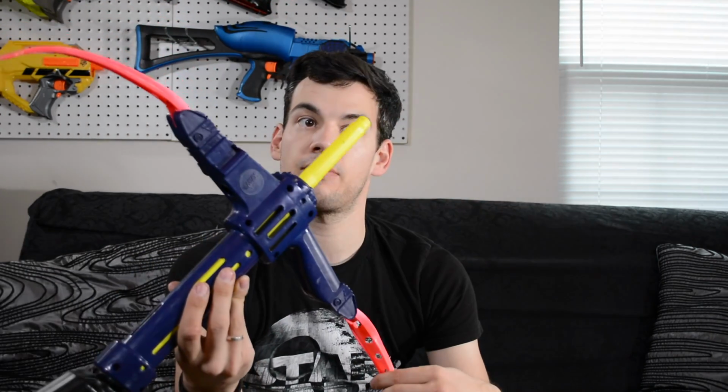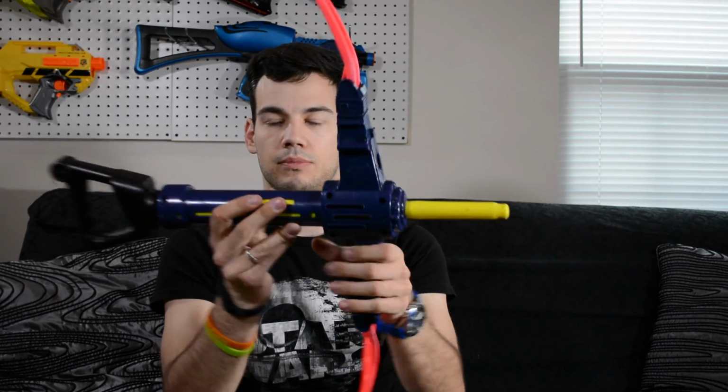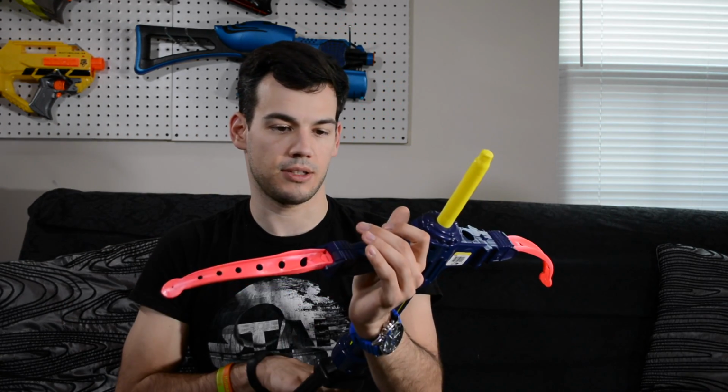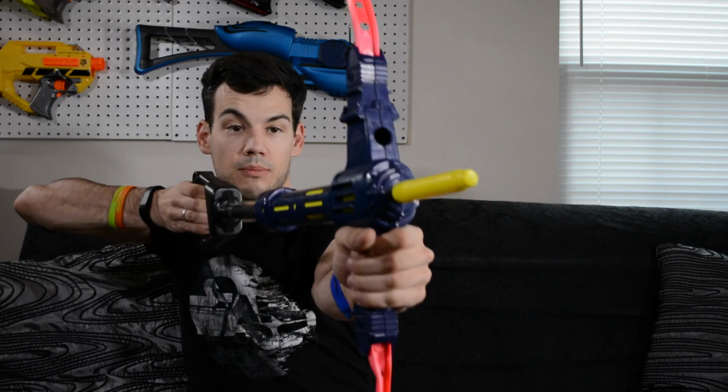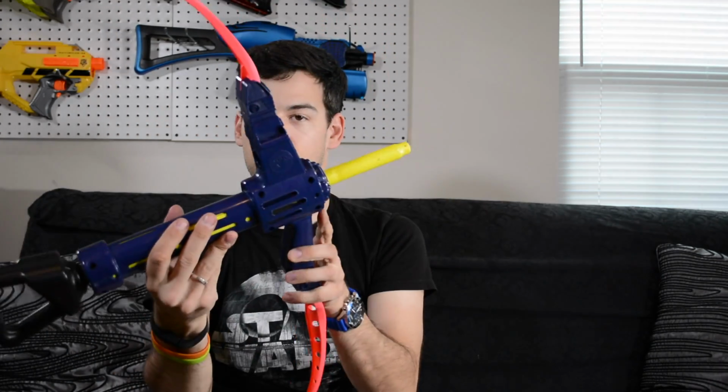It is in very, very rough shape. The strings are gone. The bow arms are twisted, but I picked it up just for collector item purposes and just because I've never had one before. But you pull back and you fire an arrow off. That arrow went on there, and that's kind of how it works. So pretty cool, I think.